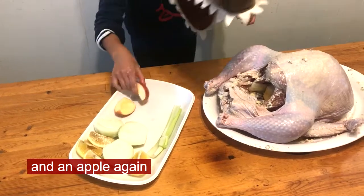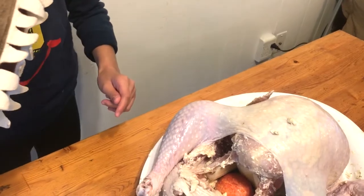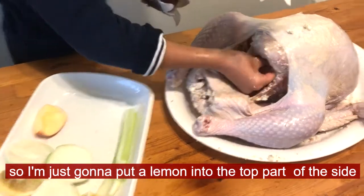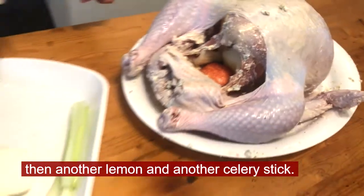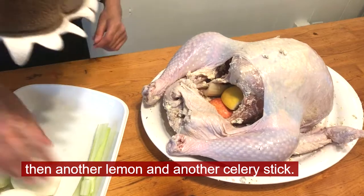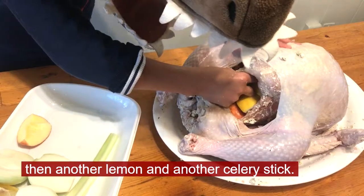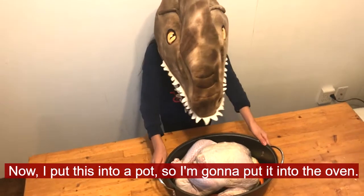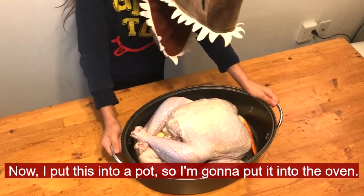And an apple again. And some lemon. So I'm just going to put the lemon into the top part of the side. Then another lemon. And another celery stick. Now I put this into a pot, so I'm gonna put it into the oven.